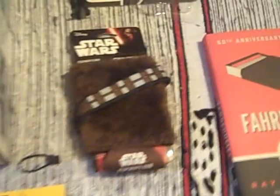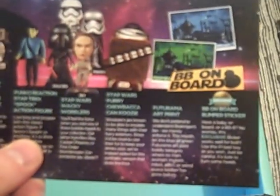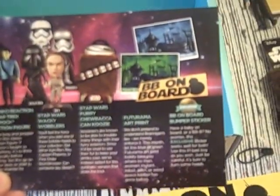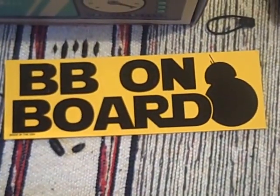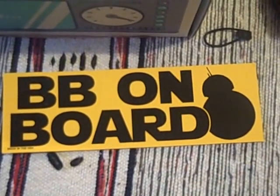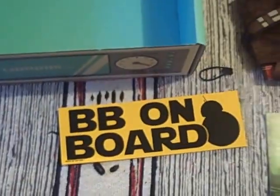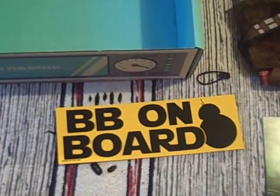The Star Wars Furry Chewbacca Can Koozie. Not real fur, as it says. I've got difficult things to say this time. The Futurama art print, so yes, there is indeed Futurama there. Not billed as an exclusive, incidentally. And the final item, the BB on Board bumper sticker, which isn't exclusive either. I won't say too much about that one. So we've got seven items, including the couple of low value ones.